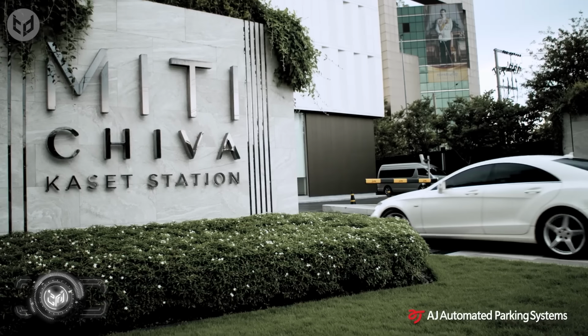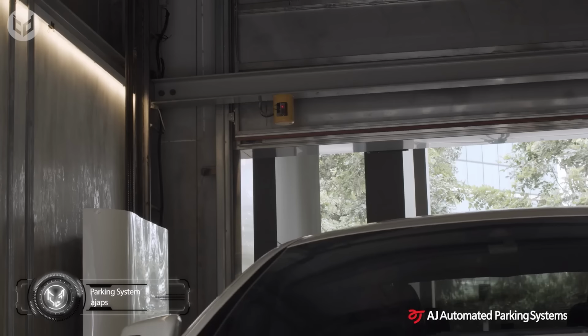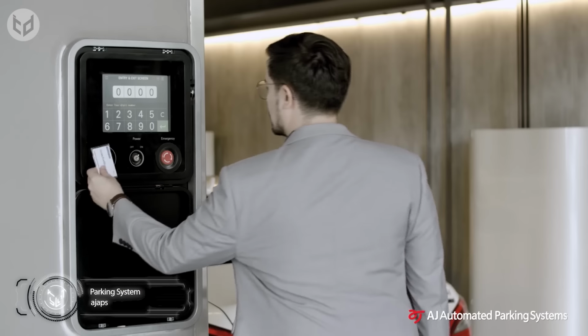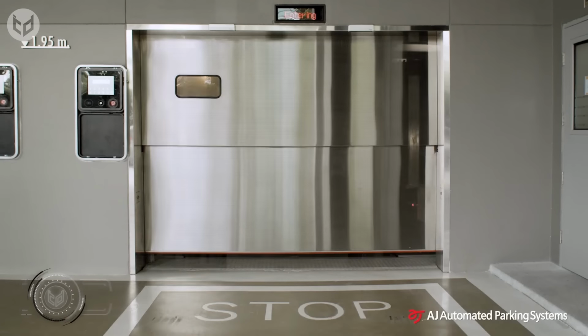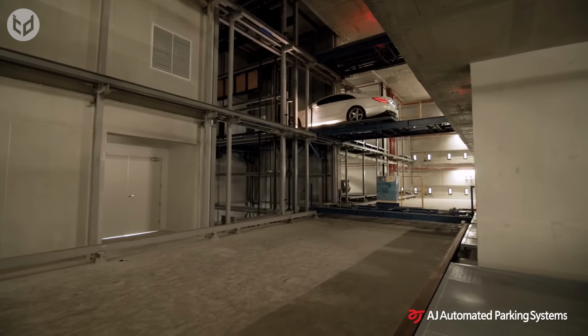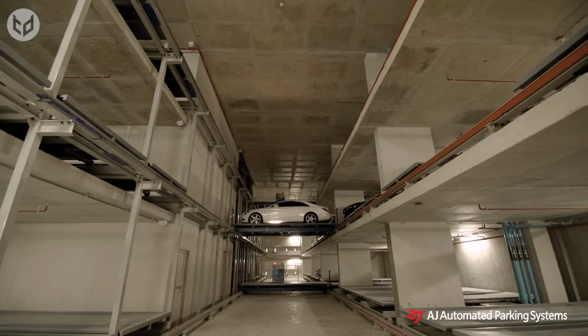First up is this mechanical parking system by AJ Automated Parking Systems in Korea. Simply drive your car into the lift, tap your card, and away it goes. Your car is then transported by an automated cart system and placed into one of the 66 parking bays available.